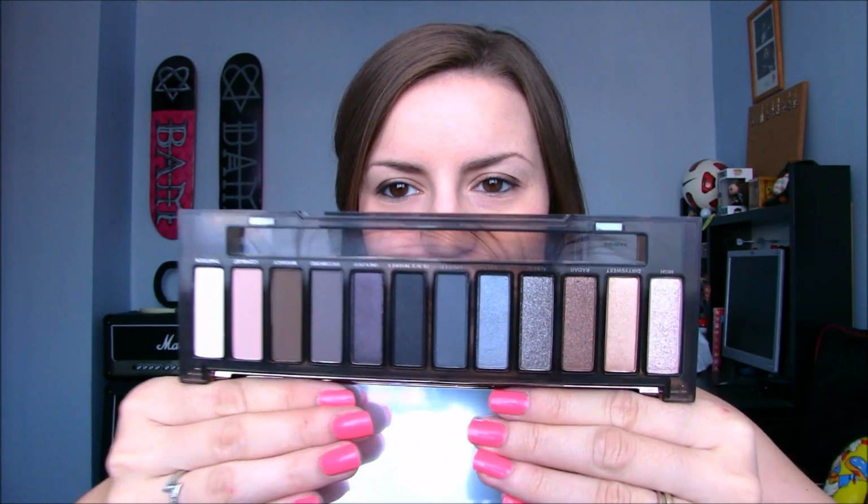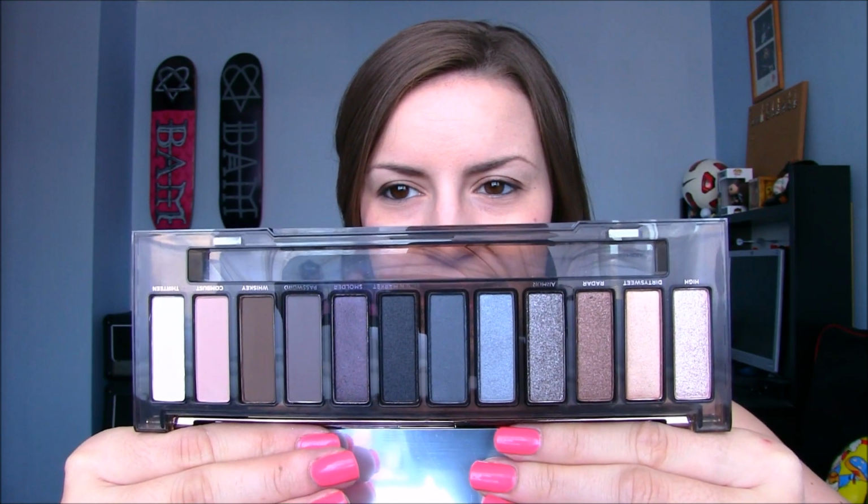So this is what it looks like. The packaging, I've heard a lot of people prefer this to the older Naked palettes, just because it has the snap closing at the end. It's not like a tin. And you obviously get the brush, which looks like an amazing quality brush as well, let's just say that. Look at these shades. See what I mean?